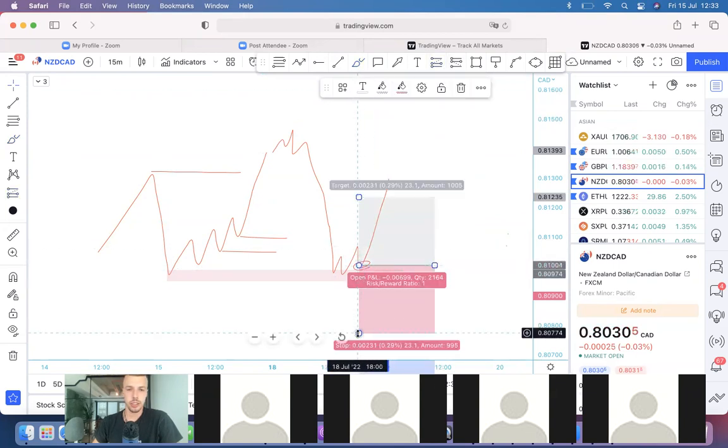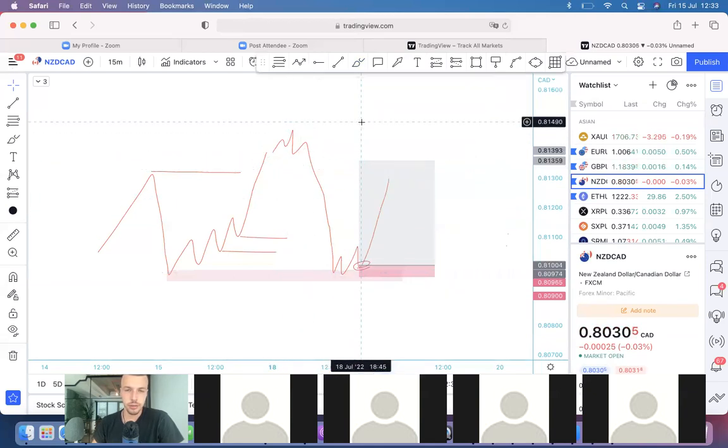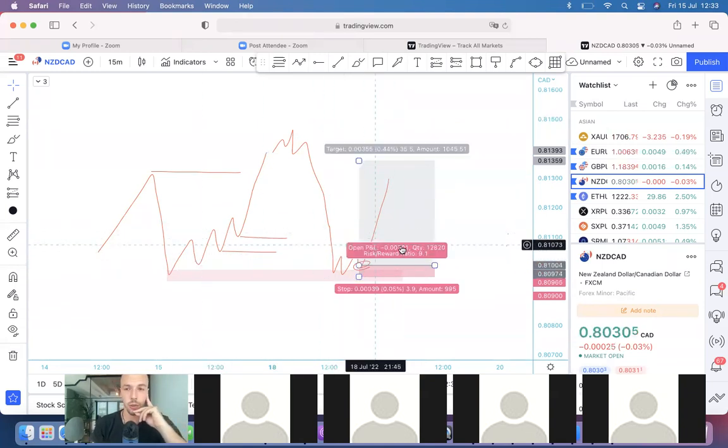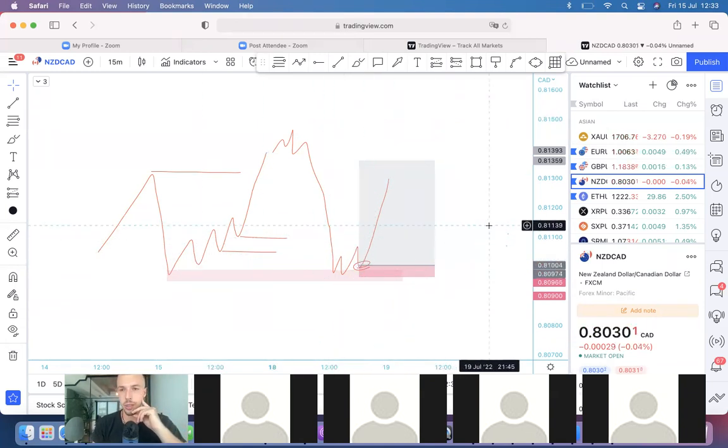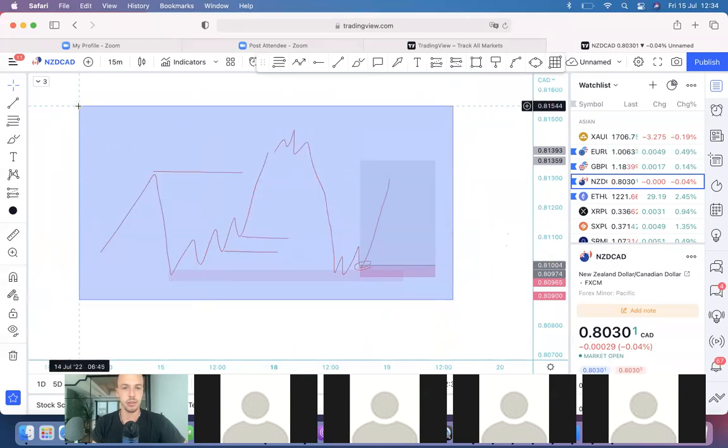Of course, there's nothing wrong about trying to catch the reversal here. You just must accept that there are less chances that it will go well. You will have more fake change of characters before continuing to the upside. While here, if you're going with the trend and you're understanding well what's going on, you have better chances of being actually in profit overall over time.